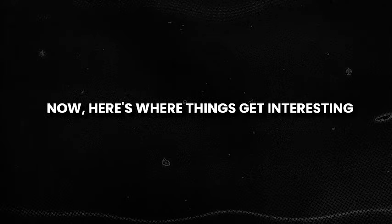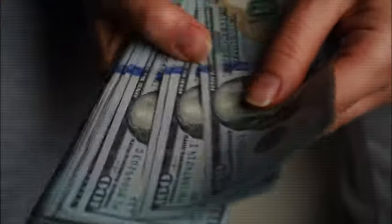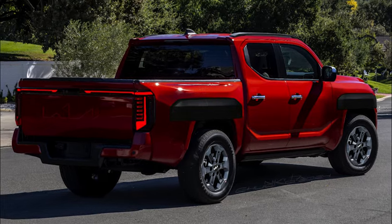Now here's where things get interesting. Kia's pulled off a neat trick with the Tasman. They've somehow managed to blend the practicality and affordability of a compact car with the premium features you'd expect in a higher-end vehicle. It's like they've crammed a luxury sedan and a workhorse truck into the same body.